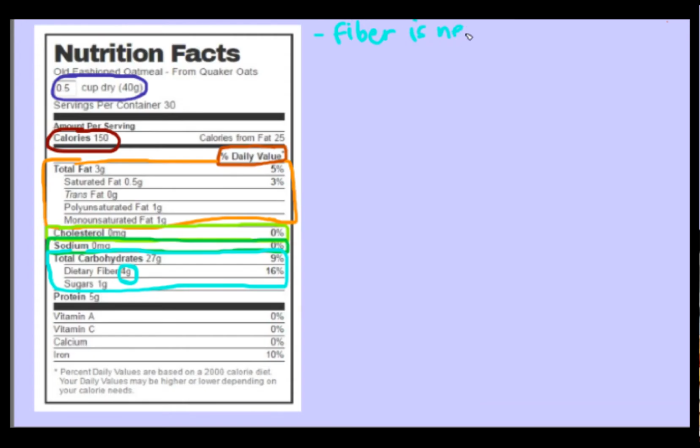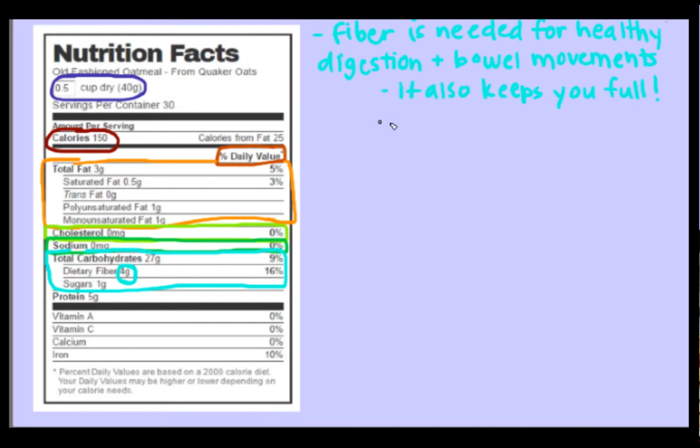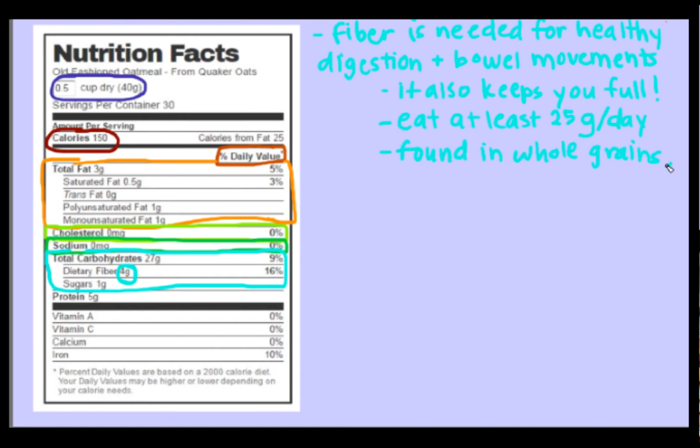Dietary fiber is another kind of carbohydrate that doesn't contain any calories in it. However, it's very important for digestion, bowel movements, and weight control. Fiber helps keep you full. Getting at least 25 grams of fiber per day is recommended. You can find fiber in foods like oatmeal and other whole grain foods, and fruits, vegetables, and nuts.